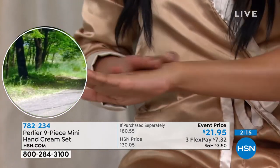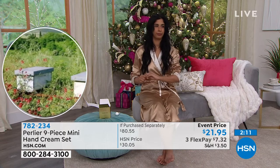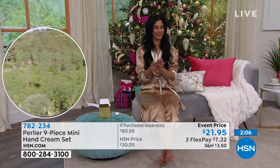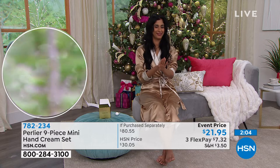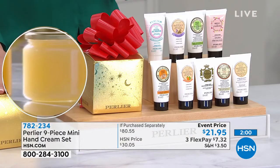These are gifts that go beyond the holidays, teachers' gifts, year long. Secret Santa, so everybody gets to pick their own hand cream. That's such a great point. And you know what? They're like $3 a piece instead of $9 a piece today. So this is a chance to stock up, and this is your only chance.